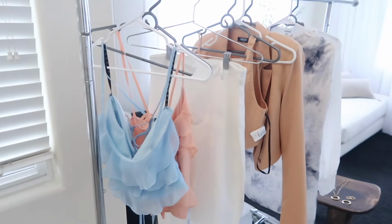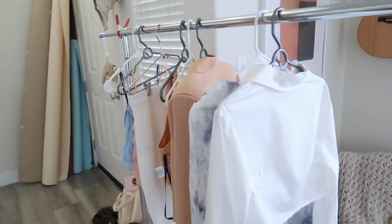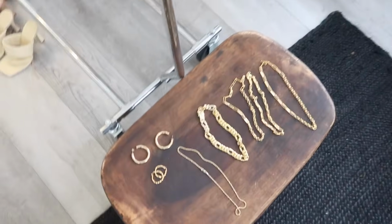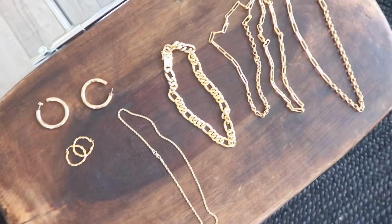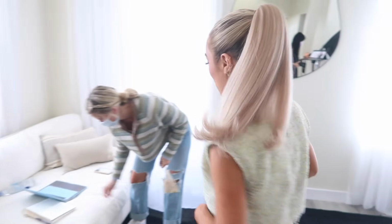Here is the first grouping of looks for Delaney's first hair and makeup look. We have 3 different hair and makeup vibes. Some simple gold jewelry. And then here is the studio setup. All right, entire makeup and hair is done.